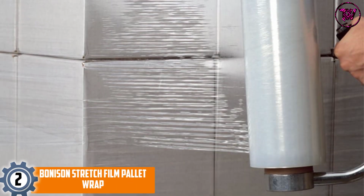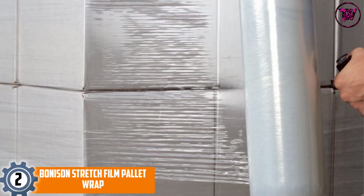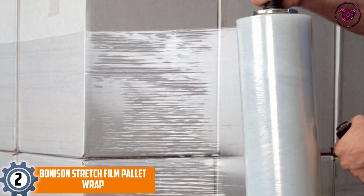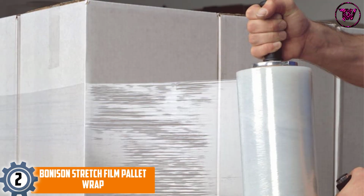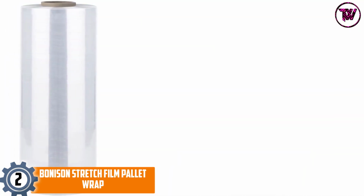At number 2, Bonison Stretch Film Pallet Wrap. Composed of high-quality polypropylene, this one has a thickness of 80 gauges. The pallet wrap has a linear low density that can be ideal for heavy loads. Additionally, it lets you use it for a variety of applications and comes with advanced craftsmanship.